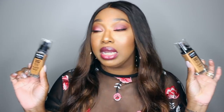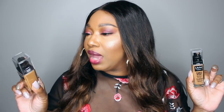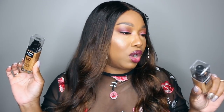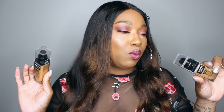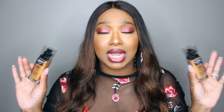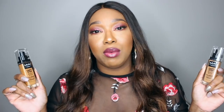I actually ended up picking up two shades because I just couldn't figure out which shade worked for me. I got the shade Mahogany, and then I also got Warm Caramel. Mahogany is F16 and Warm Caramel is F15.7. I think NYX released like 40 shades, which kudos to NYX and Alyssa Ashley for that, especially being more of a drugstore brand and coming out with 40 shades. I think that is freaking amazing.